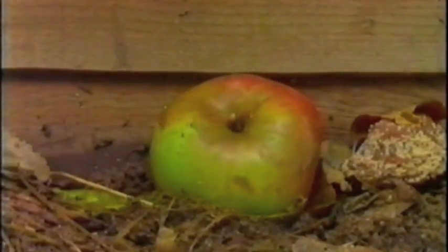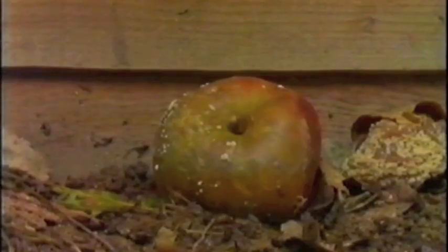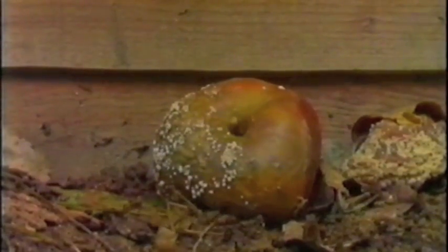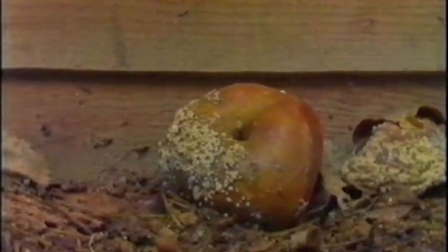Food can decay in two ways. Inside a plant or an animal are chemicals called enzymes. They're much too small to see, but they help it to live and grow. That's fine during life, but when it dies, the same enzymes attack and rotting starts. From outside, there's another attack, and this comes from tiny living things called microbes.